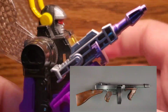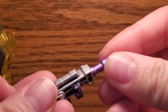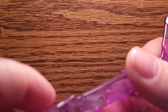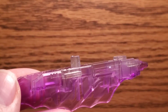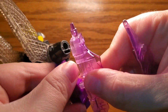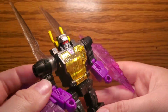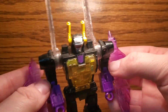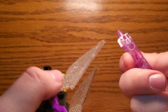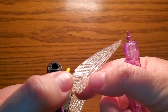This does really look like a Thompson, I'm not going to lie, especially with the drum. That's what I see this thing as, on top of these awful, atrocious, horrendous things, which are technically supposed to be on his wings. These sort of blade-like devices can attach into any port you can conceive of, but are supposed to tab onto the sides of the wings here in these little grooves right there.